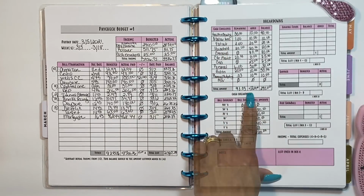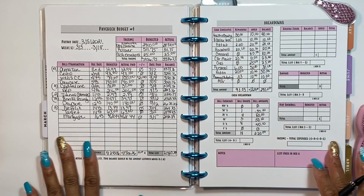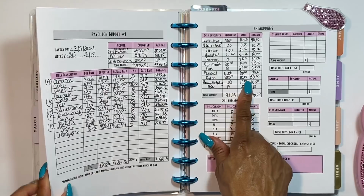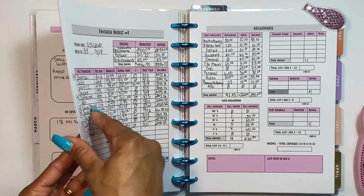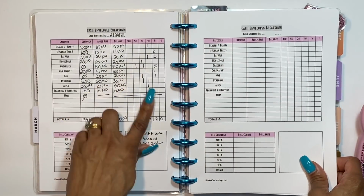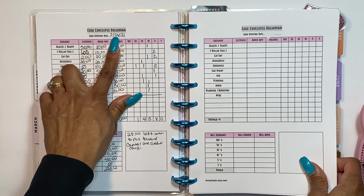All right, so this here is our cash envelope section. This is where I did all of my cash envelopes for my cash envelope breakdown. I do put it on here because I like to put it on my worksheet, but I do like the serious breakdown where I can do like denominations and stuff. I do it on my cash envelope breakdown sheet.